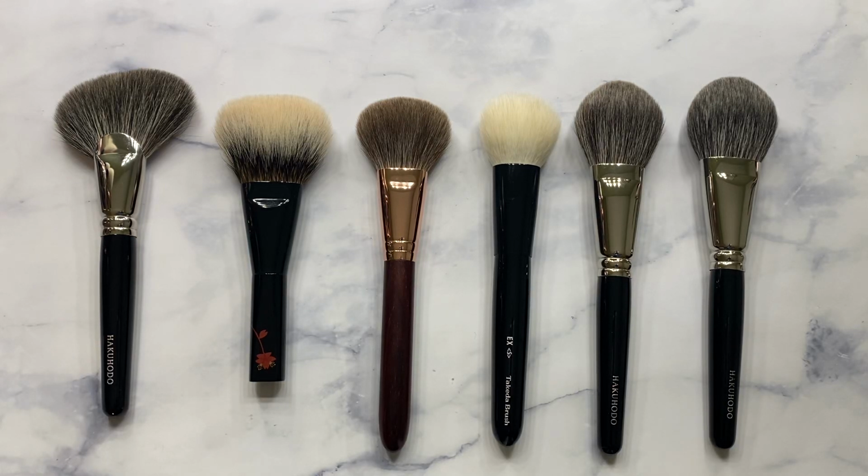Hi, my foodie friends. So today I wanted to show some of my favorite bronzer brushes in my collection. Honestly, bronzer is my favorite makeup application and favorite brush to buy. So I could honestly do probably a multiple part series of all my favorite bronzer brushes. I just wanted to slim it down to about six just for today.